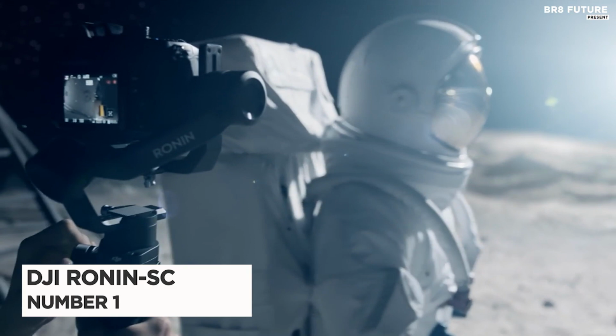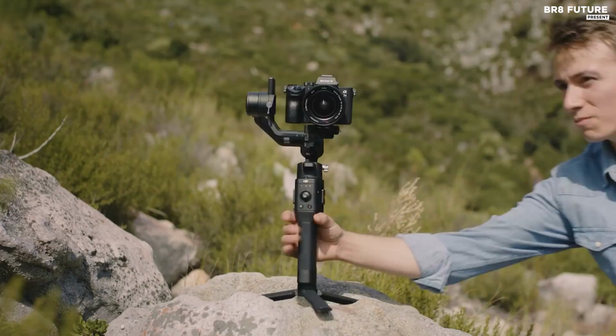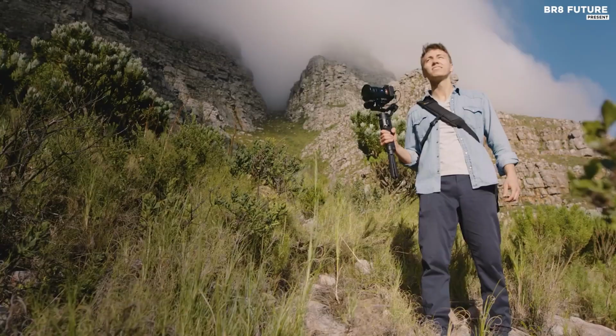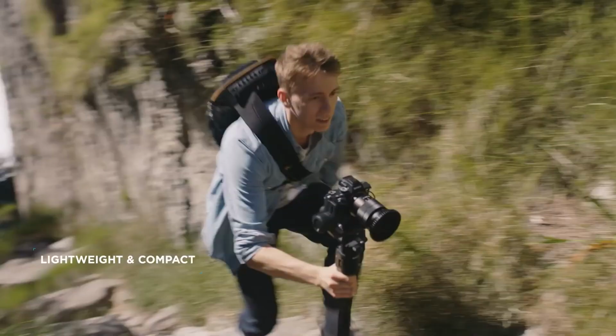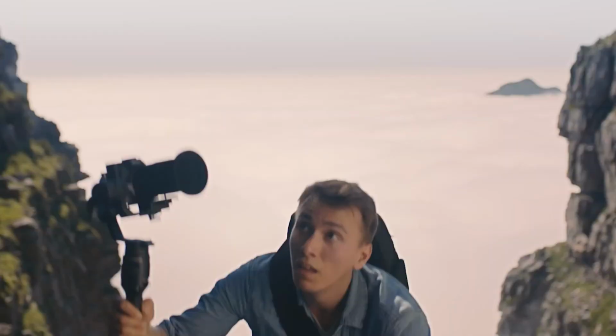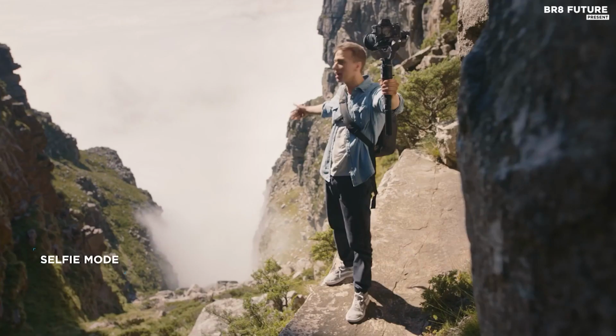Number 1. DJI Ronin-SC. The DJI Ronin-SC is a compact and lightweight stabilizer designed for mirrorless cameras. It is perfect for those who want to capture smooth and stable footage while on the go. The stabilizer has a maximum payload of 2.8 pounds, making it compatible with most mirrorless cameras and lenses.